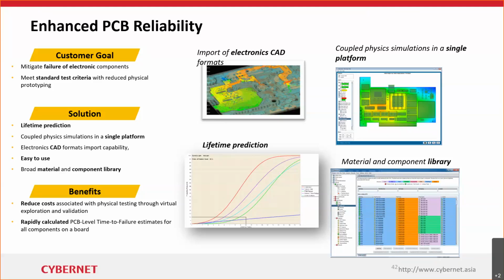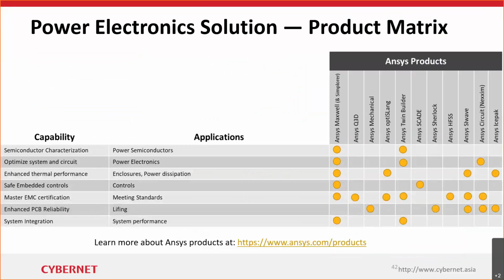So to solve these problems, if we want to have a robust lifetime prediction through simulation, using Ansys Sherlock, we will have the following benefits. The first one is to reduce costs associated with physical testing through virtual exploration and validation. And second is to rapidly calculate PCB life time estimates for all components on the board. And if you import the ECAD to Ansys Sherlock, you can do very fast simulation, in a few minutes to finish the lifetime prediction, like thermal shock or thermal cycle.